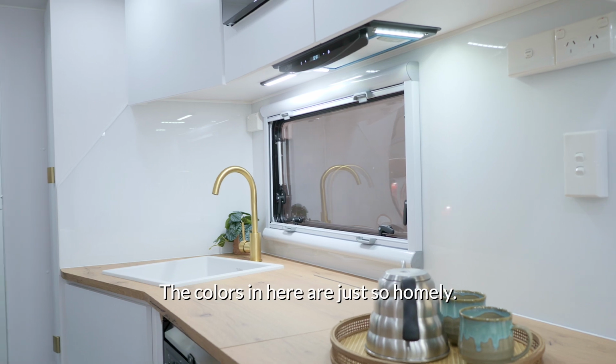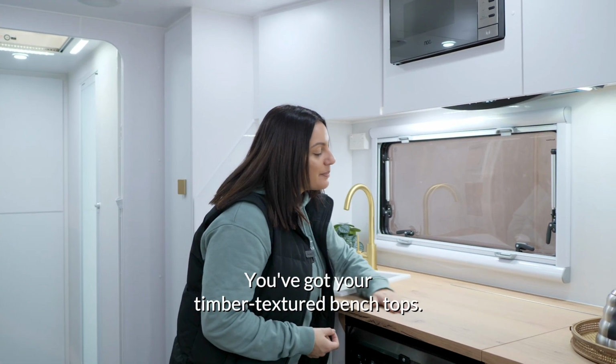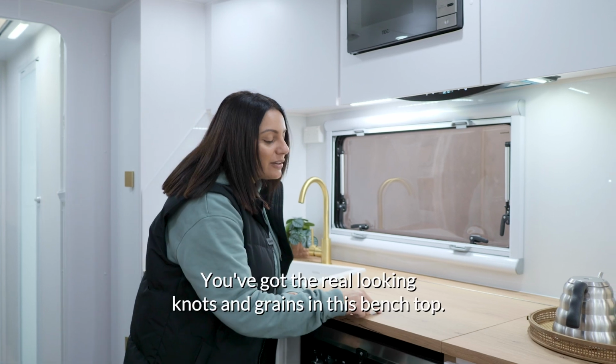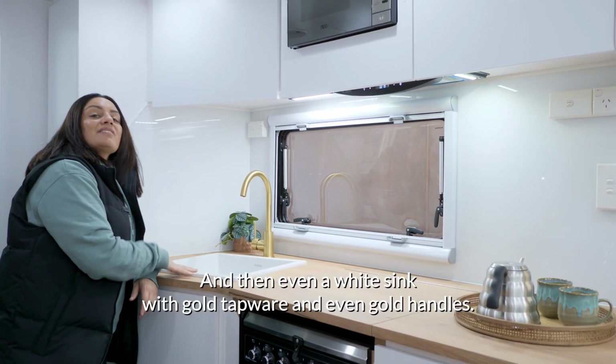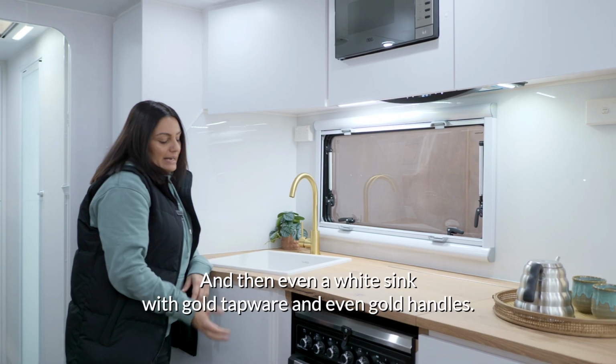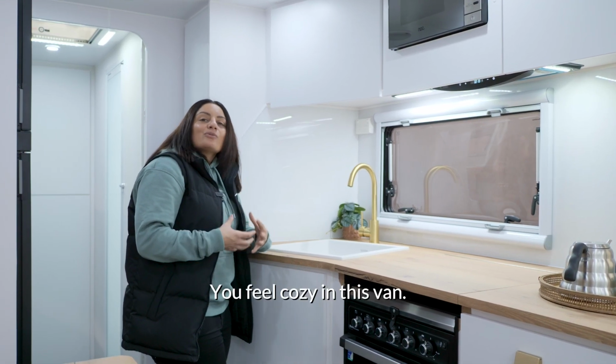Wow, the colors in here are just so homely. You've got your timber textured bench tops, with the real looking knots and grains in this bench top. And then even a white sink with gold tapware and even gold handles. It just gives you that really nice feel. You feel cozy in this van.